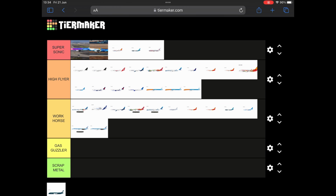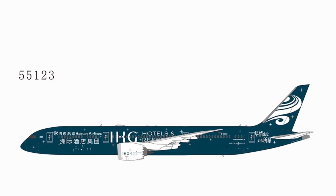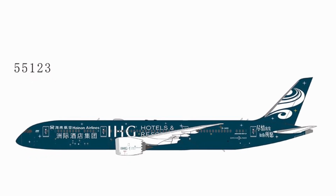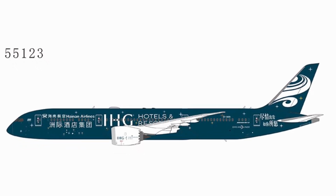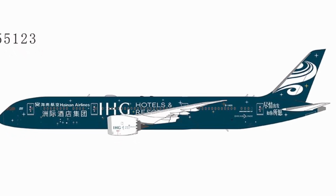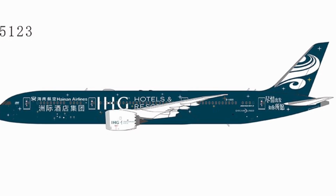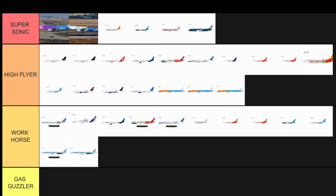And the last model of the month, back to China. It seems fitting to end on a Chinese aircraft, and it's Hainan Airlines, a 787-9, B-1499, wearing this IHG Hotels and Resorts scheme, which is actually, again, China can do special schemes. It's a really nice inversion on the standard Hainan scheme. It's only been announced by JC Wings, and this one looks like it will be really nice. Again, I think this is one that I definitely will be getting, and one that I personally feel merits being supersonic.